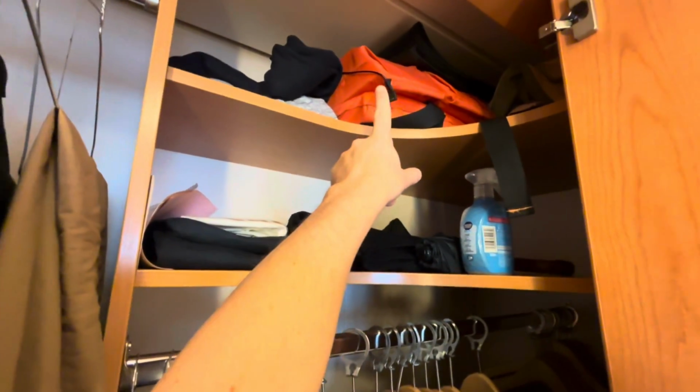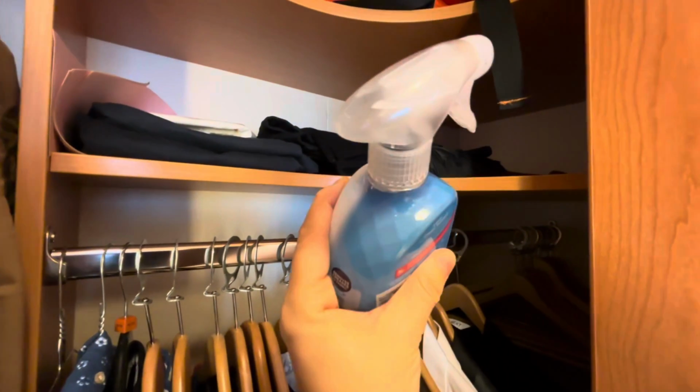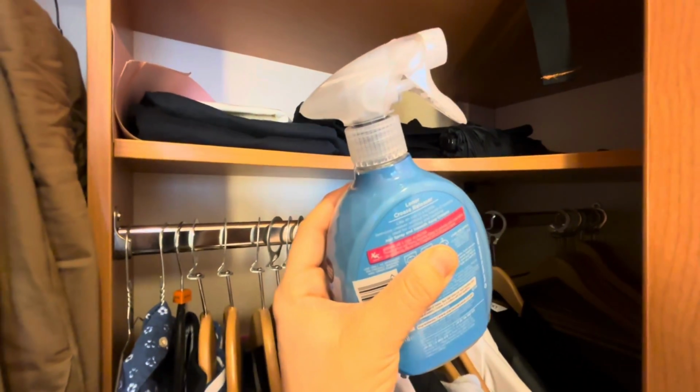This is where you'll find your life jackets. Look, two very good spaces up here. We always bring our crease release because we're lazy, we don't like ironing. Please don't get it on the floor because you will slip over, break your neck, and need airlifting off the ship. I hope you've got good insurance.